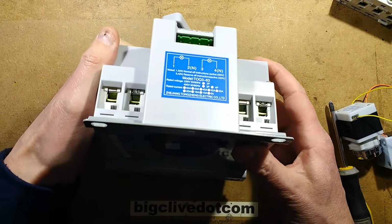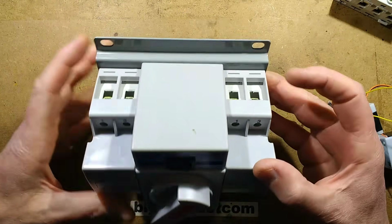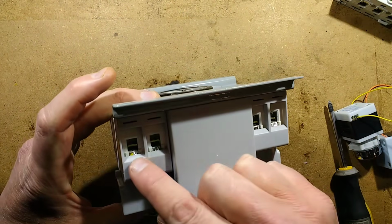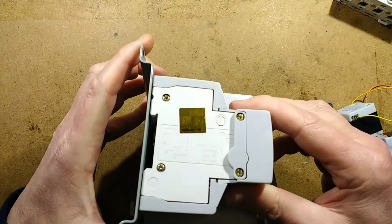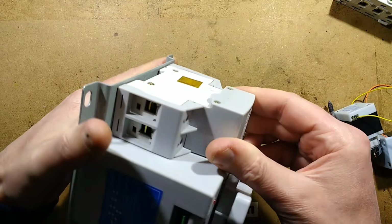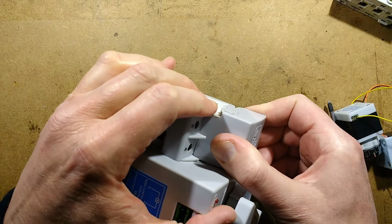So things I'm noticing here are that there are little tabs on the circuit breakers with soldered connections. And likewise in the input, there are soldered connections coming off each of these. Not seeing an obvious way to open this. It looks like this cover should come off, but it doesn't. I don't know how they're interlocked.